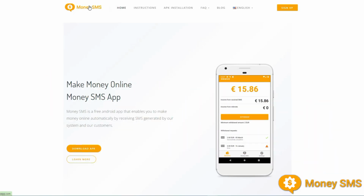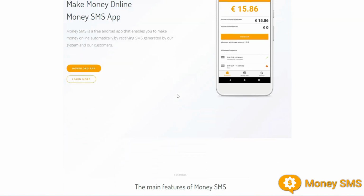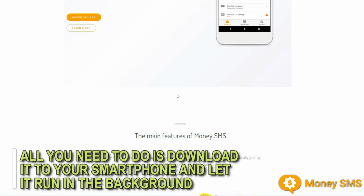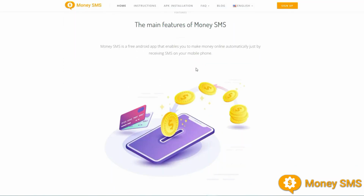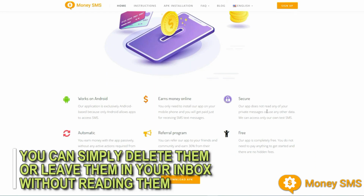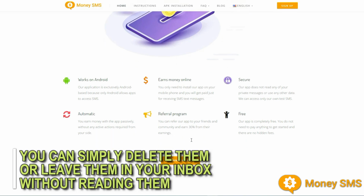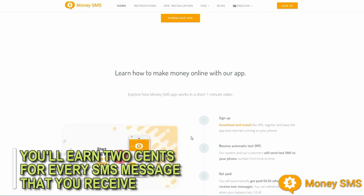You can download it from moneysmsapp.com. This app is unique because you don't have to actively do anything on it. All you need to do is download it to your smartphone and let it run in the background. This app will periodically send SMS messages to you, but you don't need to read or respond to them. You can simply delete them or leave them in your inbox without reading them. Despite this, you'll earn 2 cents for every SMS message that you receive.